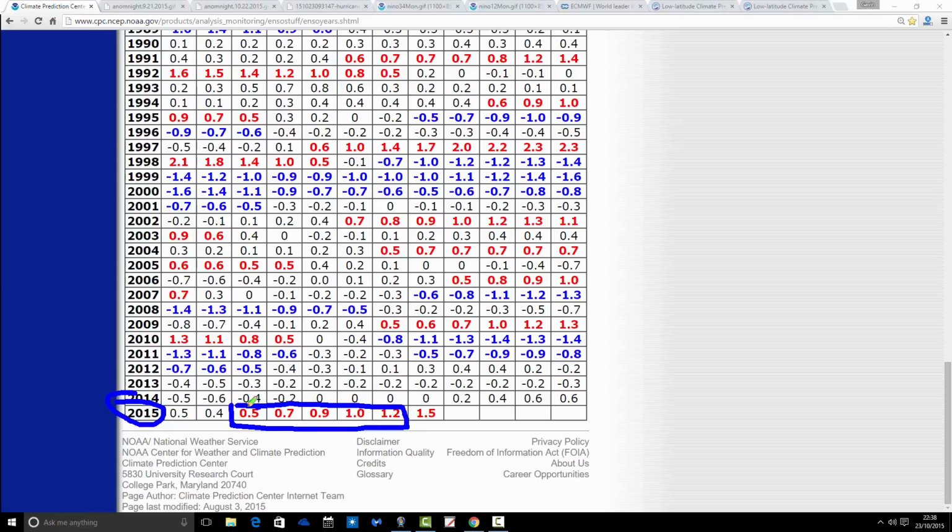So the tri-monthly period of June, July, August was the tri-month period that got the El Nino designated, this box just here. We've got another red box appeared, a sixth one, for the tri-monthly period of July, August, September, and that came out at 1.5. And obviously these boxes just here will be filled up by more red numbers as well.